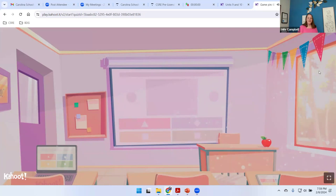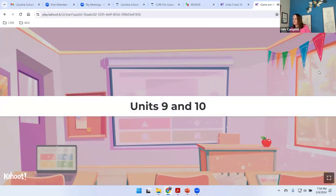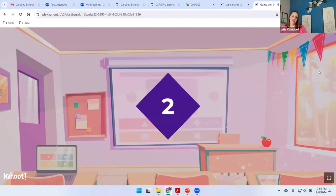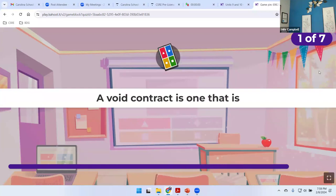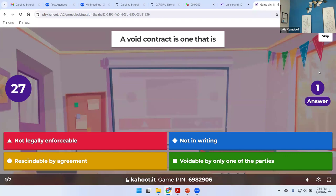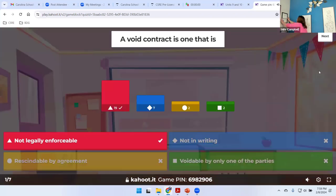Kahoot, 9 and 10, contracts. Question number one, a void contract is one that is... 10 seconds. A void contract is one that is not legally enforceable.